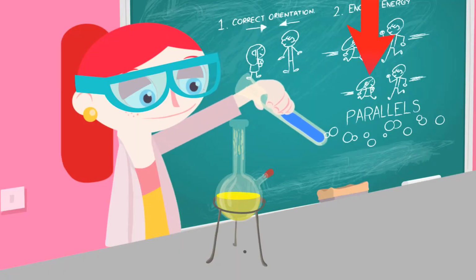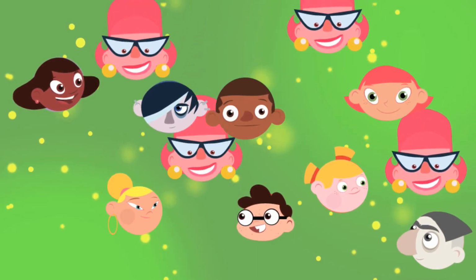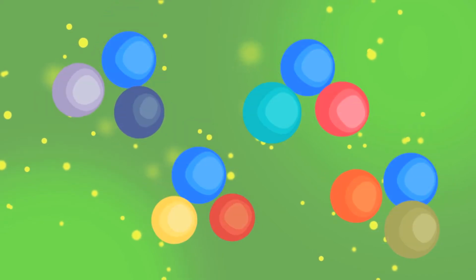Chemical catalysts function by lowering the activation energy. In other words, by lowering the energy required to start a reaction. They do this by bringing 2 particles together and orienting them correctly in space so that the 2 can meet at the correct configuration and allow a reaction to take place.